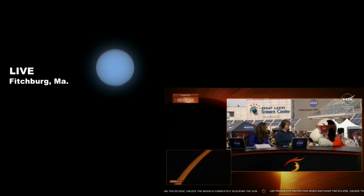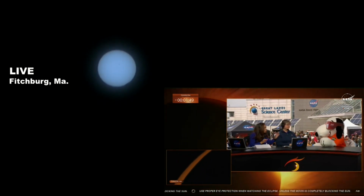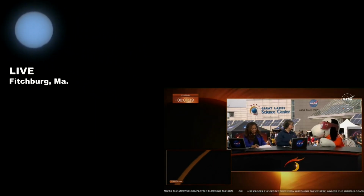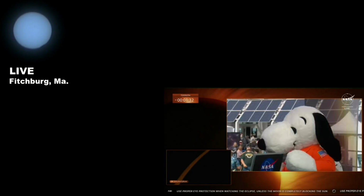We do have Snoopy here, our Chief Safety Officer here at NASA, and he's here to tell us how to safely watch the eclipse. So, Snoopy, if we were to watch the eclipse today before totality, what should we do? That's right. You should have your glasses on. Well, and what about during totality, Snoopy? Can we take them off then? Yeah, let me help you out here. Oh, Snoopy, there I can see your shining bright eyes. I love Snoopy. He's so funny.